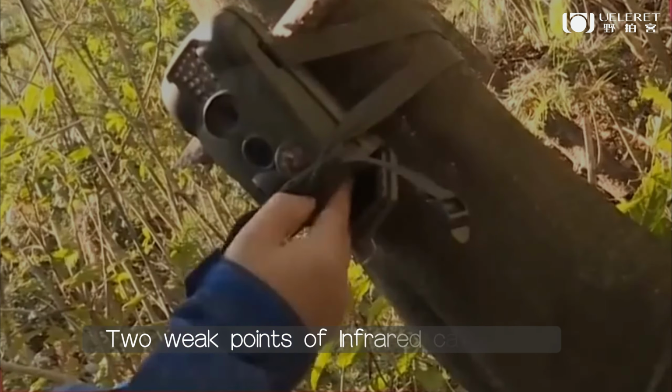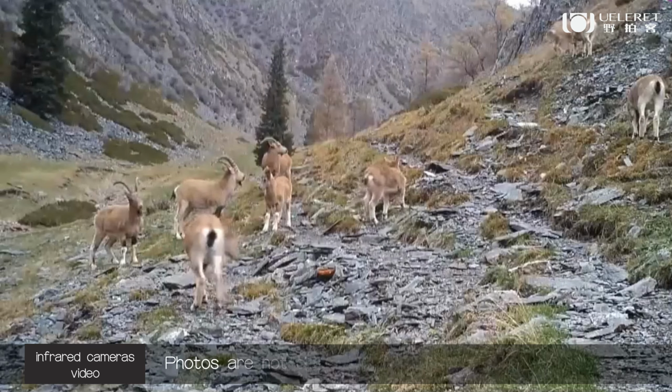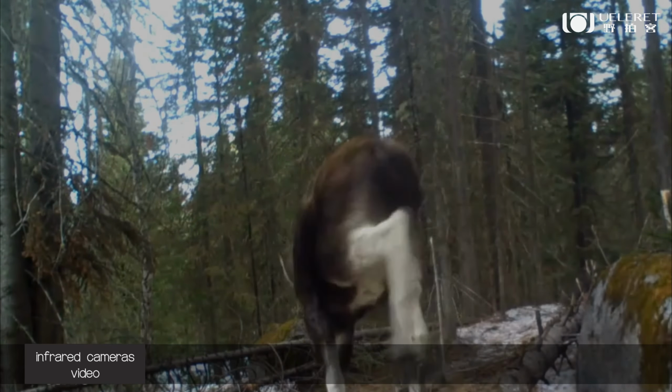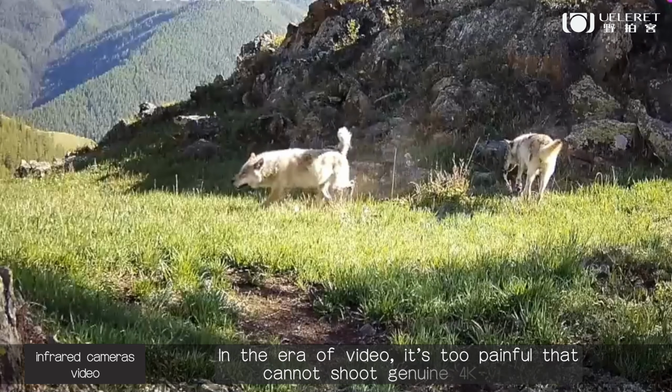Two weak points of infrared cameras. Photos are not clear enough. The video resolution is too low. In the era of video, it's too painful that they cannot shoot genuine 4K video.